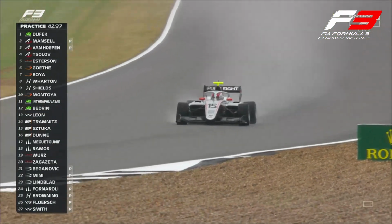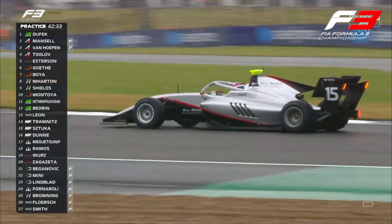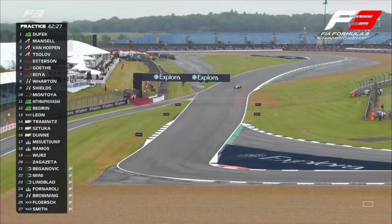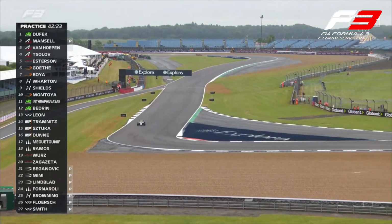A first look though at a car in different colours this weekend, and that's because James Wharton takes over the high-tech from Martinius Stenshorn, and an immediate first look at our new driver. Yeah, welcome to FIA Formula 3, James Wharton. He's been racing in the Formula Regional European Championship by Alpine this season.